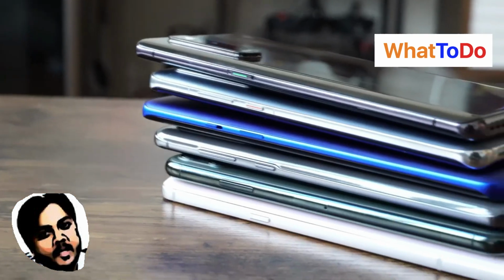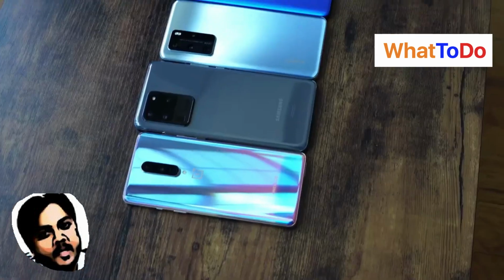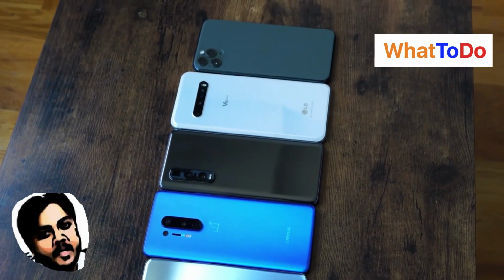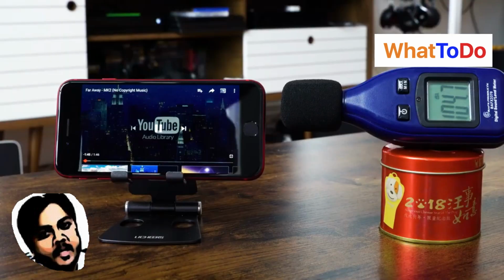So I'm going to compare it to some of the phones I compared last week. I'm talking about devices like the OnePlus 8, OnePlus 8 Pro, Galaxy S20 Ultra, the iPhone 11 Pro Max, its big brother, and the Huawei P40 Pro, to see where the decibel reading lands. Is it as loud as the other ones, or is it lower? It sounded loud to me, but let's take some readings and check it out.